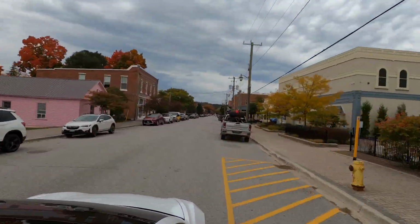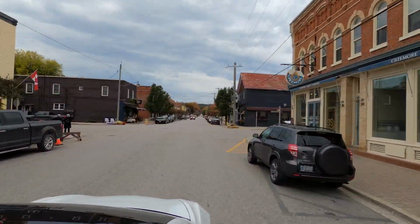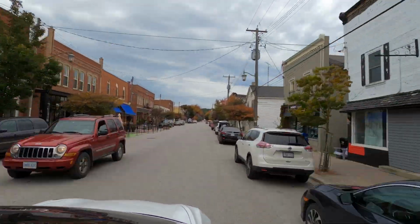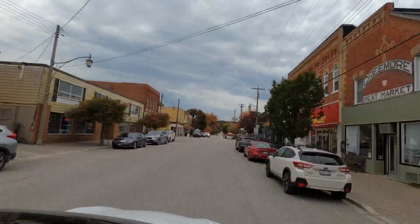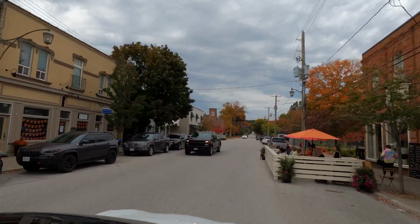Welcome to the small little town of Creemore. This little town is like an old school town because you have all the mom and pop shops that are still existing, and it's absolutely a gem of a little town to discover just north of Toronto.